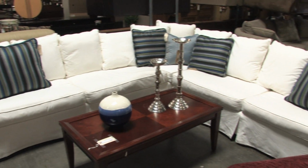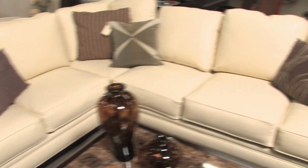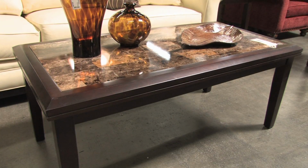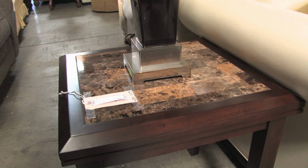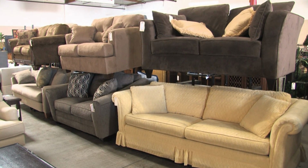This sofa is only $299. It was in a model. Get this complete living room. The leather-like sofa is $799. The coffee table, $109. End tables are $54 each. Lamps, $54.99. Love seats start at $249.